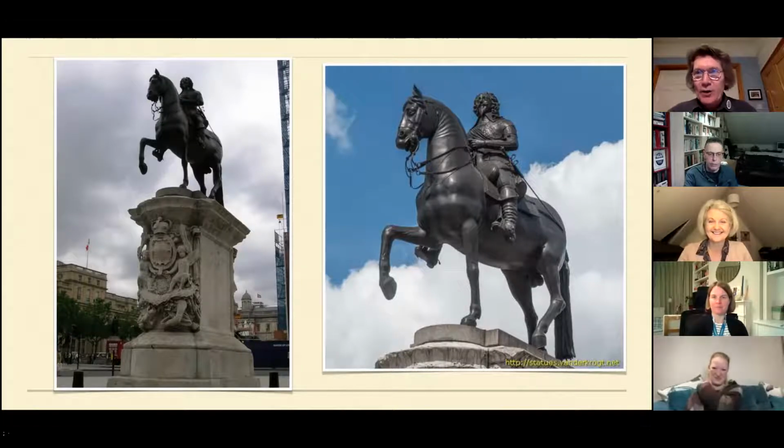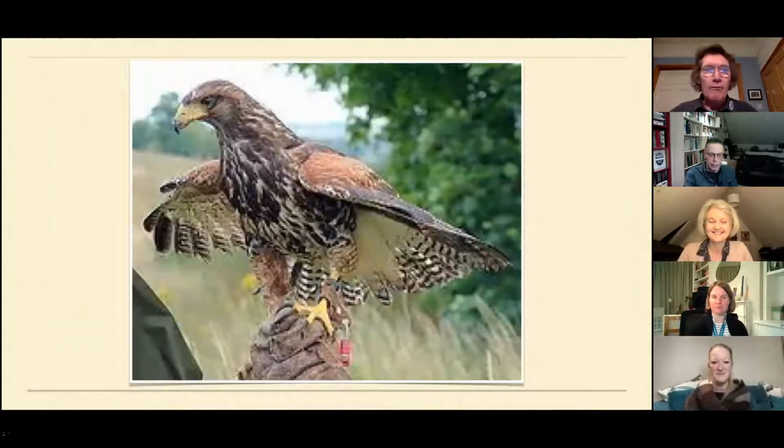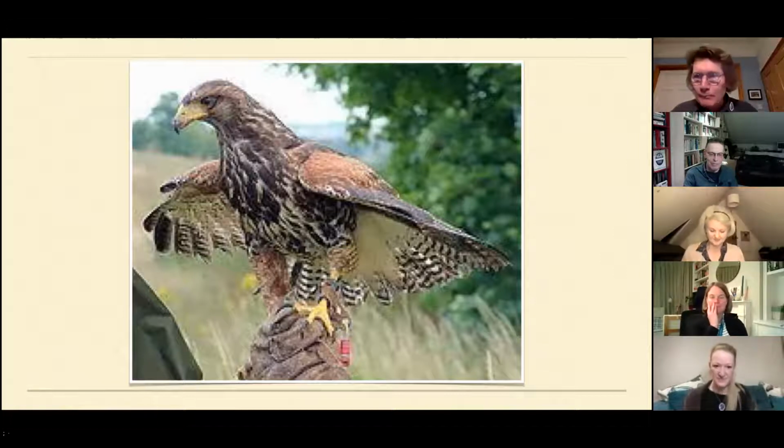Every morning at 7 o'clock, there is an act of bioterrorism in Trafalgar Square. There are two Harris Hawks, here's one of them, Liam and Jack, and they are let loose from a white van at 7 o'clock to terrorize the pigeons, to get rid of them. It works. We've got the pigeon population down to approximately 1,000 pigeons.